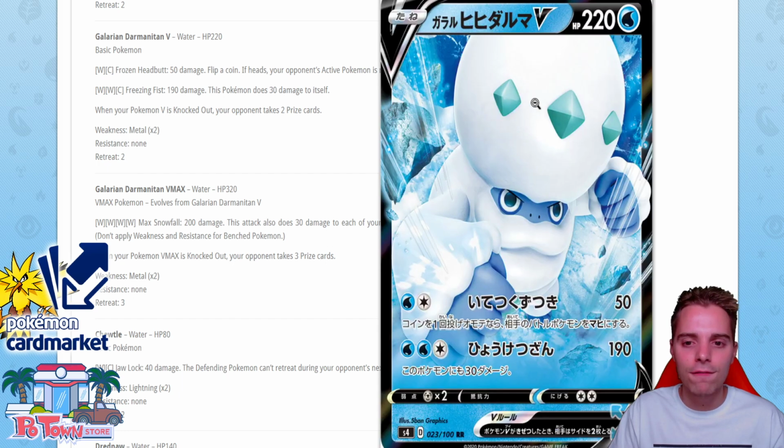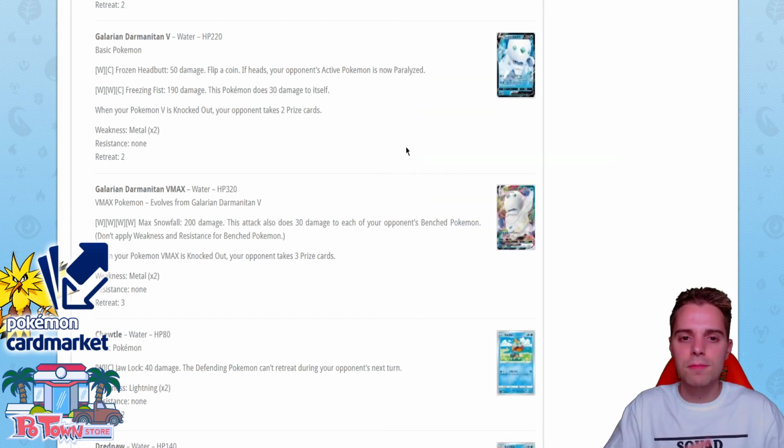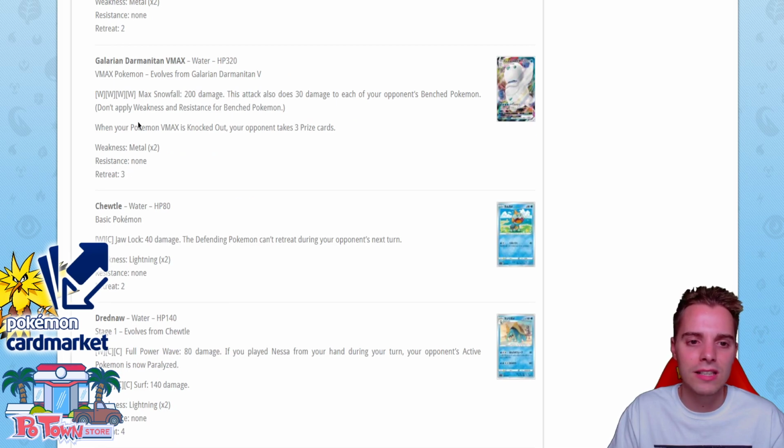Galarian Darmanitan V. Okay, this guy, I don't know how to feel about this. It does slap 190 and then it slaps 30 to itself. So for 3 energies, 190. It does add some variety of V Pokemon out there, but lots of these, like Eternatus, have a lot of HP, Zacian has a lot of HP. What are you gonna do with this guy? It does have the paralyzing attack on a coin flip, but a low amount of damage indeed.